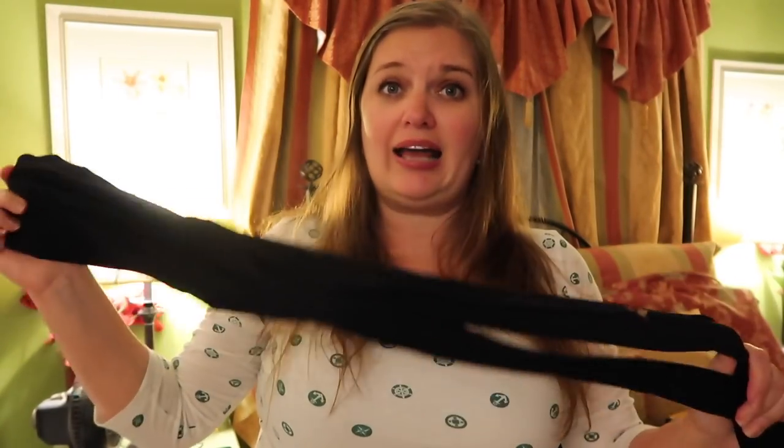One thing people forget when they're layering: you layer up your top. You're so used to putting on more shirts and more shirts, and you forget to layer your bottom. Okay, tights. These are just simple black tights. They're very warm. I have several pairs of them.